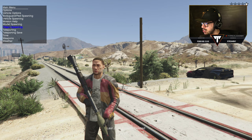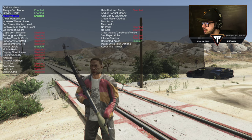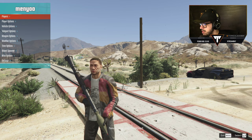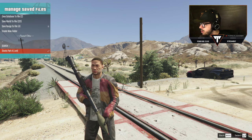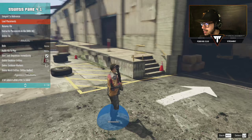For that, we're gonna load a very special map. Let's get these cops off of us. They'll never know this guy holding the RPG, trust me. I've done this a million times. So let's go over to Object Spooner, manage save files, and load up Stunts Park 4. Let's load it up. I think I hit teleport instead. Now let's load it up. There we go. It's Divo time, baby.